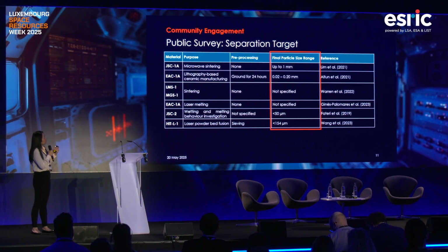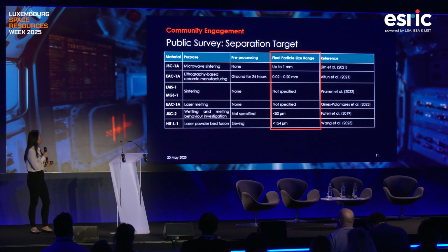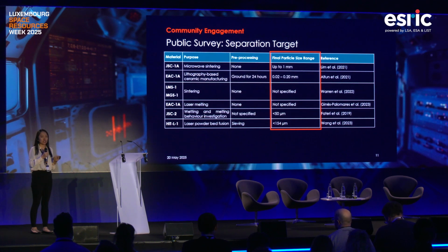And as you can see, some of them did mention that in order to do their experiments, they sieved or reduced the feedstock particle size. Some of them did not specify a range. And there are also several papers that we found that mention that particle size is important for their ISRU activities, but they're not yet sure of the exact range.